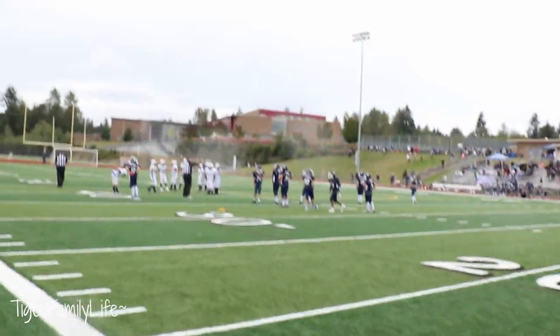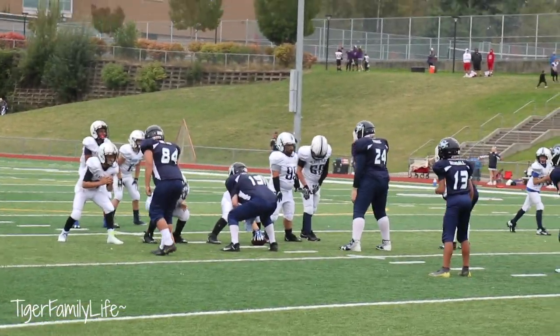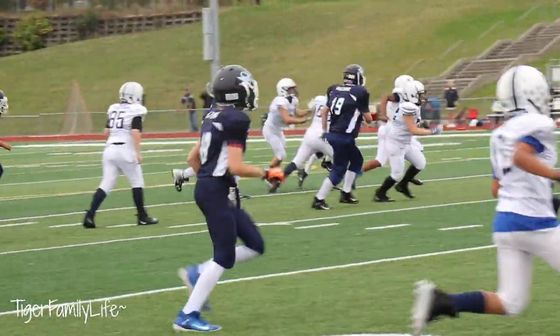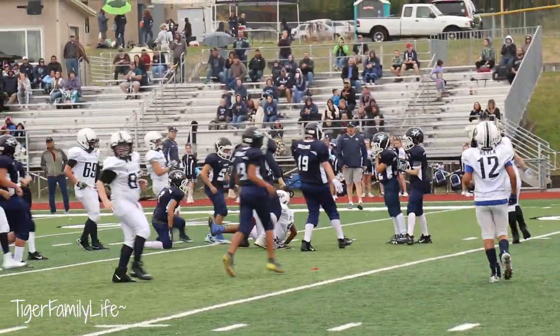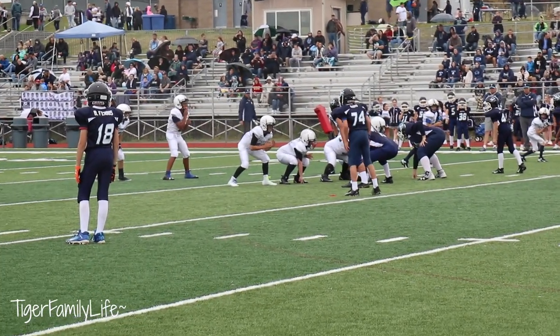Okay, that was pass interference on Sultan. And here we go. We are going down the field again. Ace Tiger right there at left guard against the giant. The beast. He hands it off, he's actually keeping it. Our number two quarterback. Ooh. And gets to the 24-yard line. To the second and one.